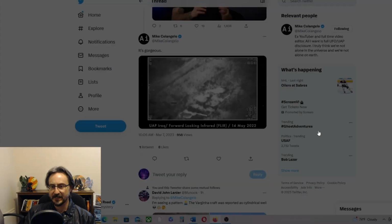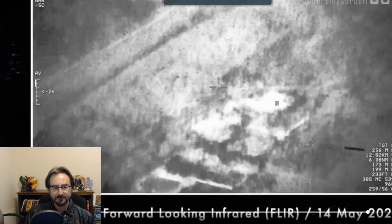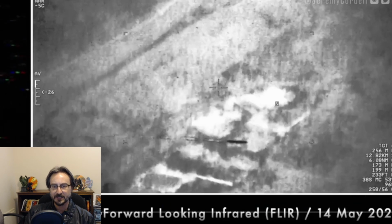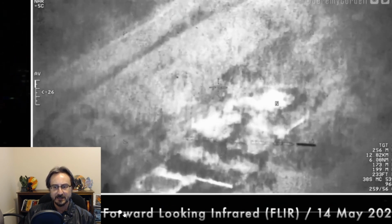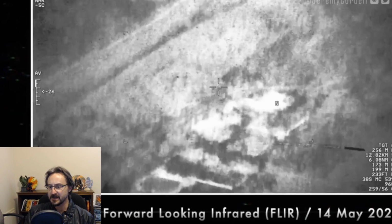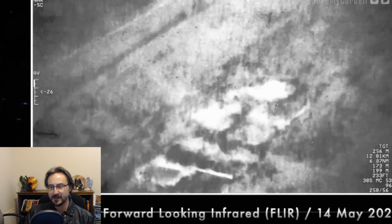All right, very interesting. Cigar-shaped thing. It does have this little trail behind it, which is kind of interesting. But yeah, let's just look at that trail. It looks a little bit like exhaust. Hard to say for sure. Hard to say. Do you think that is exhaust, or is that something else? Is that the disturbance of the air?